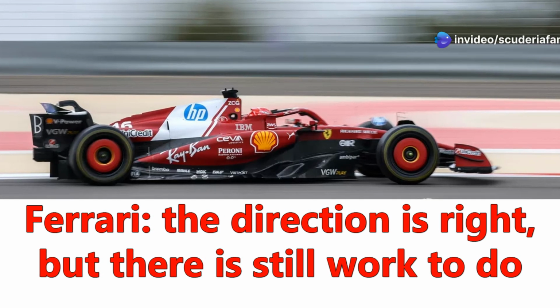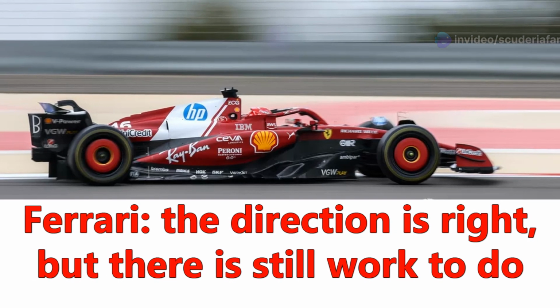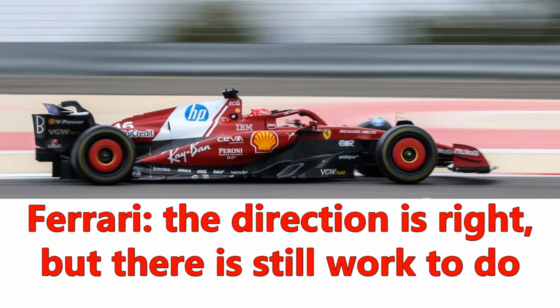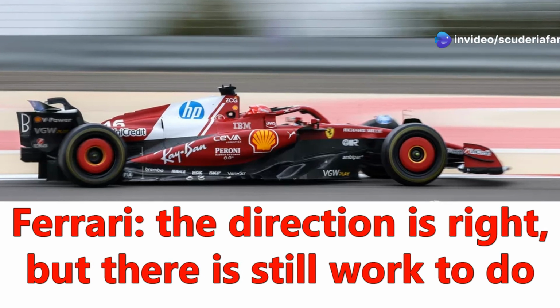During the lunch break on the first day of pre-season testing at the Bahrain circuit, the Ferrari technicians and engineers conducted an initial analysis with a clear perspective. In Formula One, the ability to compare data is always crucial, especially after gathering so much important and useful information.